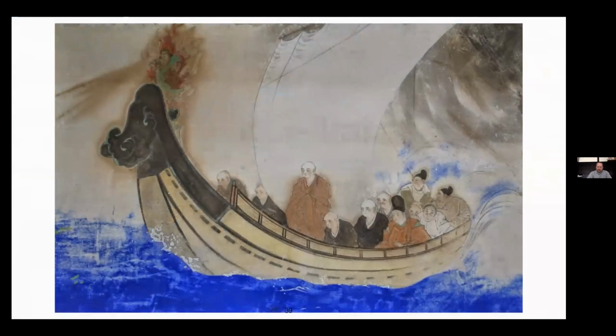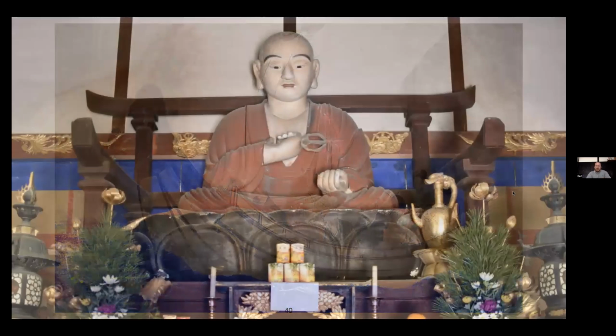Kukai's adventures later saw him heading to China as part of an official government mission, where he was supposed to spend 20 years, but ended up, in fact, only spending 2 years, during which, among many, many other things, he was invested with the clothes and the accoutrements of the 8th patriarch of Shingon Buddhism. Subsequently, he returned to Japan.